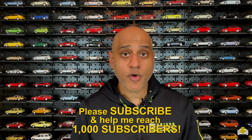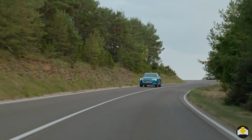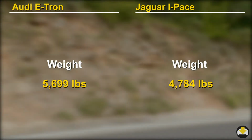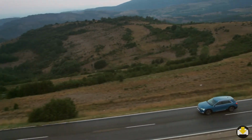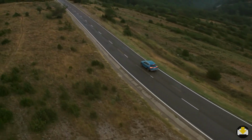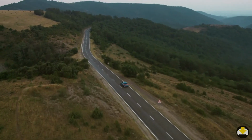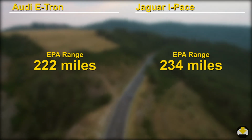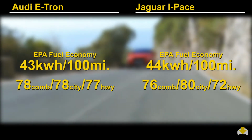Now, when it comes to performance, the e-tron's Achilles heel has been its weight. Compared to the I-Pace, the e-tron is almost 1,000 pounds, or about 20% heavier. When it first came out, despite having similar battery capacities, the e-tron's range of 204 miles was quite a bit lower than the I-Pace's. For 2021, Audi has now made more of the battery available for driving, and the range has improved to 222 miles, much closer to the I-Pace's. Fuel economy numbers are almost identical.